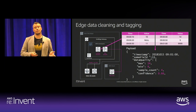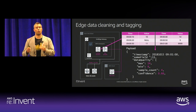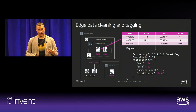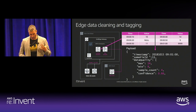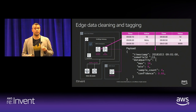This is pretty important because those tags and those values are going to follow the data all the way through the whole processing pipeline. So this is getting generated at the edge, and it's going to get ingested in AWS IoT, and it's going to follow the data, and it's going to allow EDF to make business decisions on top of that data with confidence.